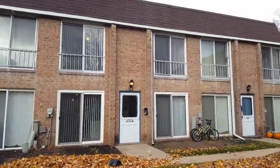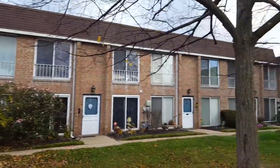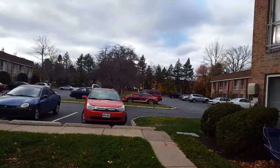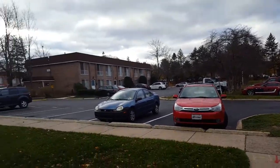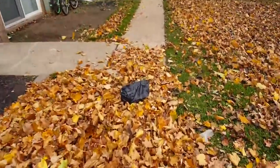This is 304 Valley Forge Court. Out here you can see the parking lot with the designated spot over where the I Buy Houses car is. Trash dumpsters are way in the back. Let's go inside and take a look.